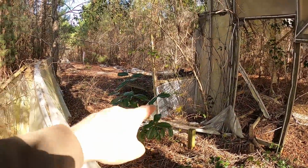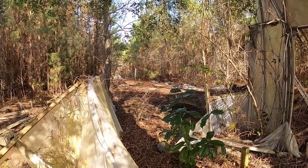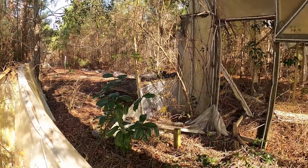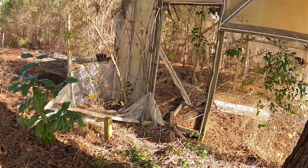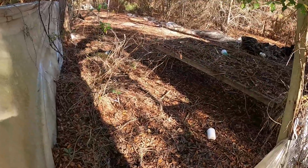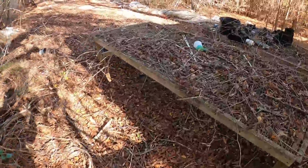I don't know if that's a concrete pad right there too. It might be. You can see that rounded end down there. Let me step over. Let's do a little exploring here, folks. See what we got in here. No, please, no snakes.